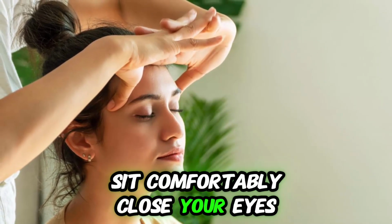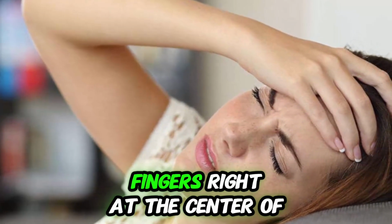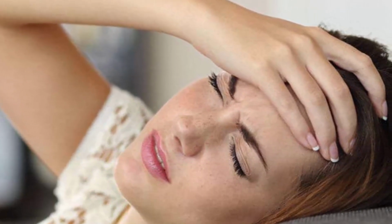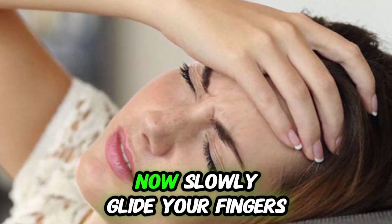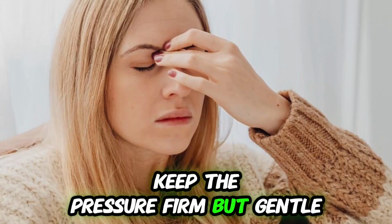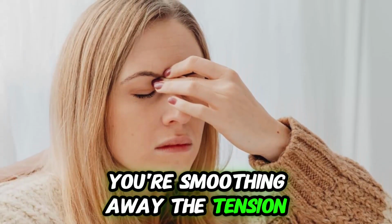Sit comfortably, close your eyes, and take a few deep breaths. Place the tips of your fingers right at the center of your forehead, just above your eyebrows. Press in lightly and hold for a few seconds. You might feel a dull ache or even a sense of release as you hold it. Now slowly glide your fingers outward along your eyebrows, following the natural curve. Keep the pressure firm but gentle, not enough to hurt, just enough to feel like you're smoothing away the tension.